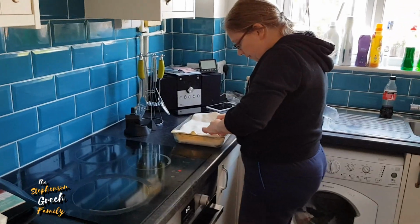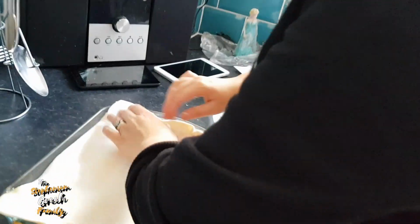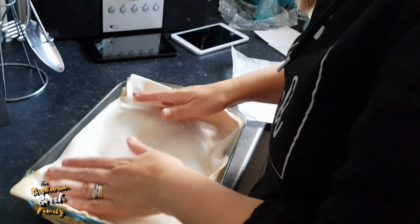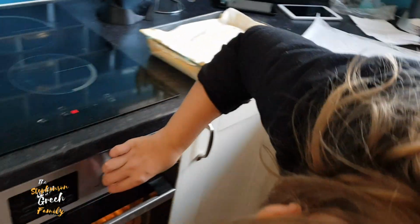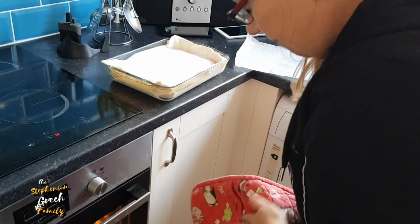Now we need to get the... What we do is... That's it, and it's on the shelf. And it goes in the oven then for half an hour on 200. Yeah, I've got 200 for about half an hour.